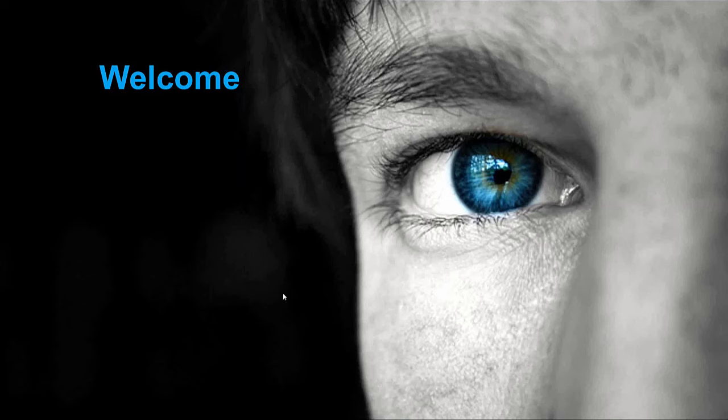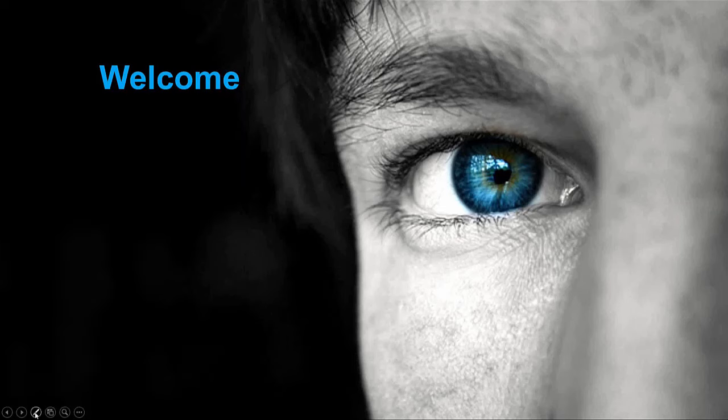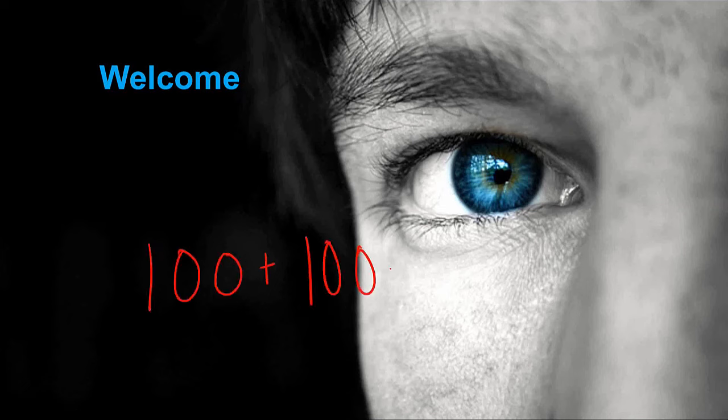Now, I use a pen to draw on the charts, which may be a little distracting, but it helps me teach what I need to get across. So just let me know if you can see the red pen and answer this question, and then I'll know that all my stuff is working correctly. Just give me the answer to that right there. All right, I'm getting a lot of 200s. That's good. That's great.